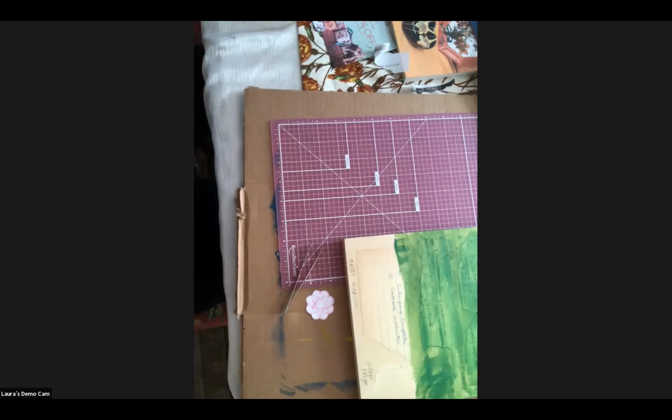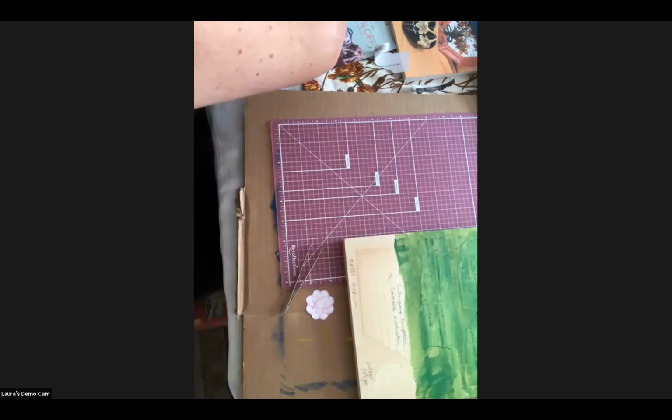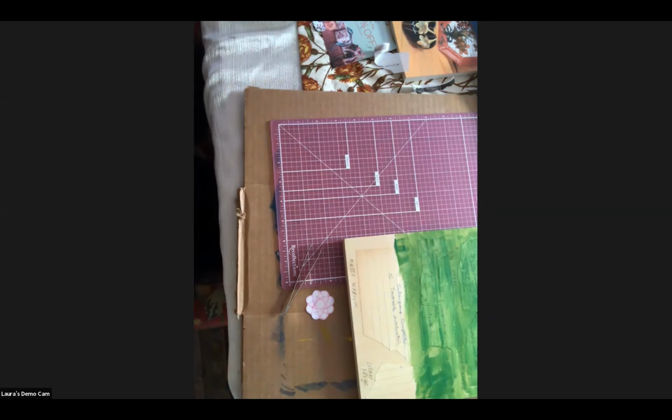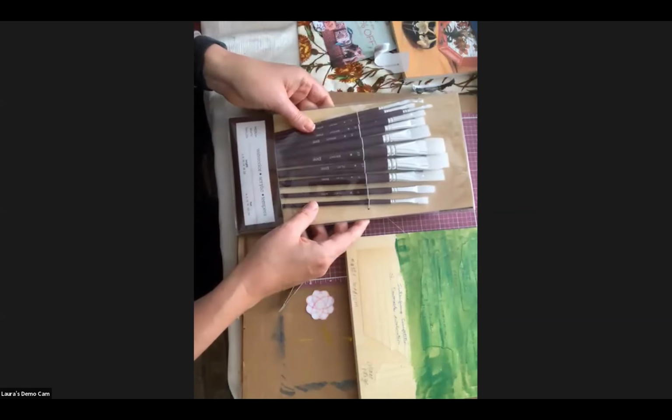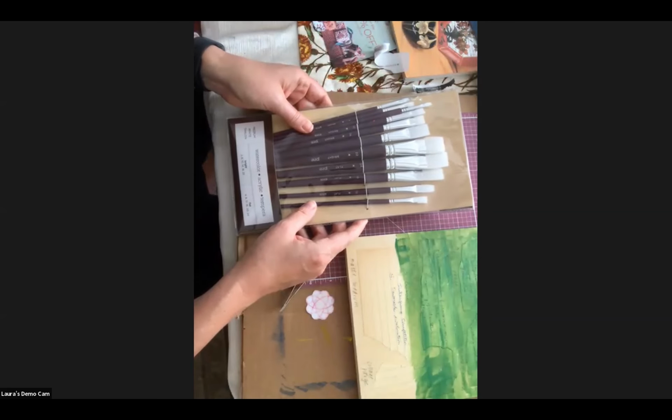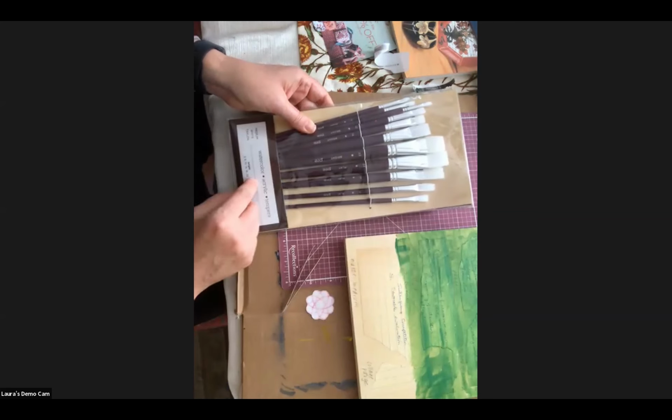I have these. Let me hold on a second. I was going to share my screen. All right. I will show you my brushes. These are very general brushes. I just wanted some kind of set that I could use for multi-purpose.